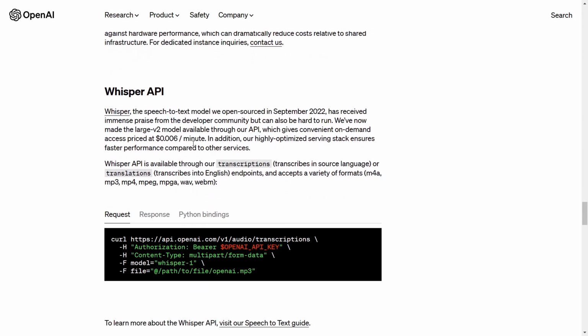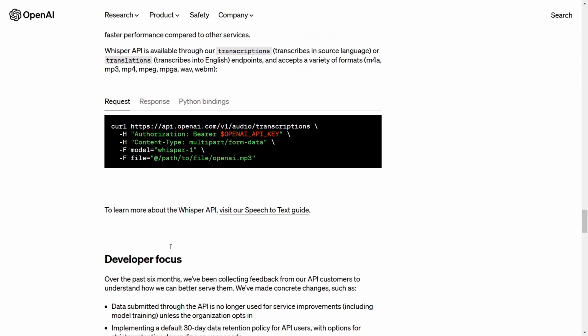And now we are at the Whisper API. The Whisper API has a cost of $0.006 per minute, so that's also not too much. Whisper has been out since September 2022, and it is not as well known as ChatGPT because the speech-to-text model isn't in as wide use as the text model, but it's definitely nice to see that it can do translations and transcriptions. Here's again some information on the code.